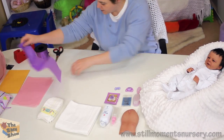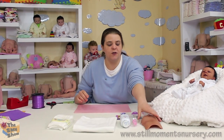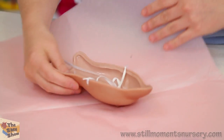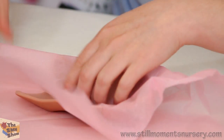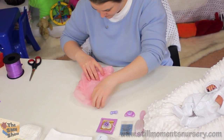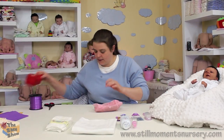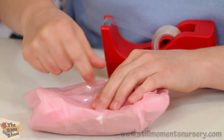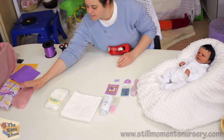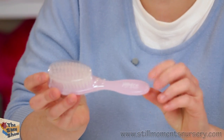So we're going to wrap up her belly plate. And I've just got some nice pink tissue paper just to sort of blend it in with the box. So I'll just wrap it that way, and then tuck all the ends. So that's her belly plate all nice and wrapped up for her mum. I'm not going to wrap up the nappies. So then her baby brush is going to go into the box just like it is so her mum can see that.